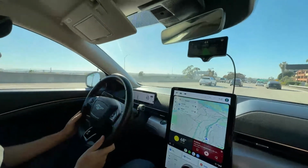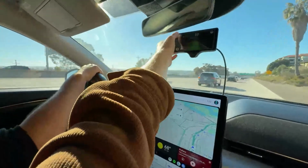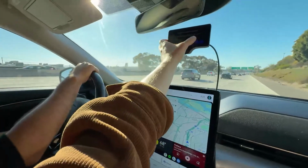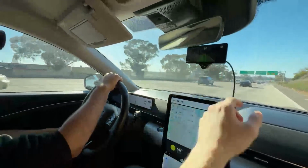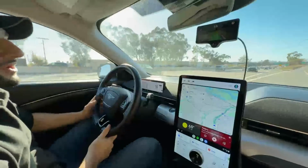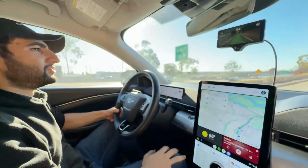Alright, should we try experimental mode real quick? Sure, we'll try it at this exit. Experimental mode is... Oh, we got a toggle. This was stock long. We've got to reboot. Okay, that's alright, no experimental mode. You guys know how experimental mode drives. This car has it.